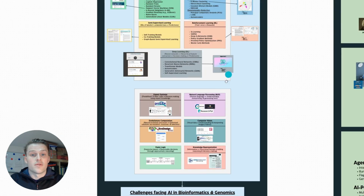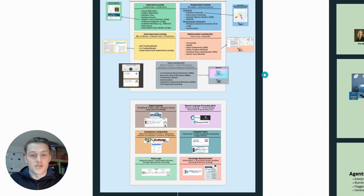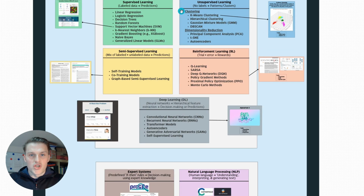These categories often overlap in real-world applications, but in this video we'll explore them as separate entities to showcase the main methods driving bioinformatics and genomics research. Think of it less like a strict hierarchy and more like a landscape of interconnected tools, each with its own strengths and often used together to solve complex problems. So let's start with machine learning.